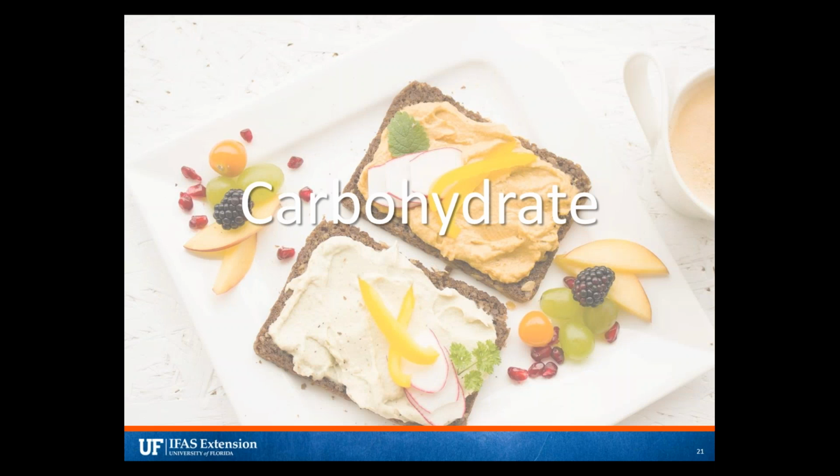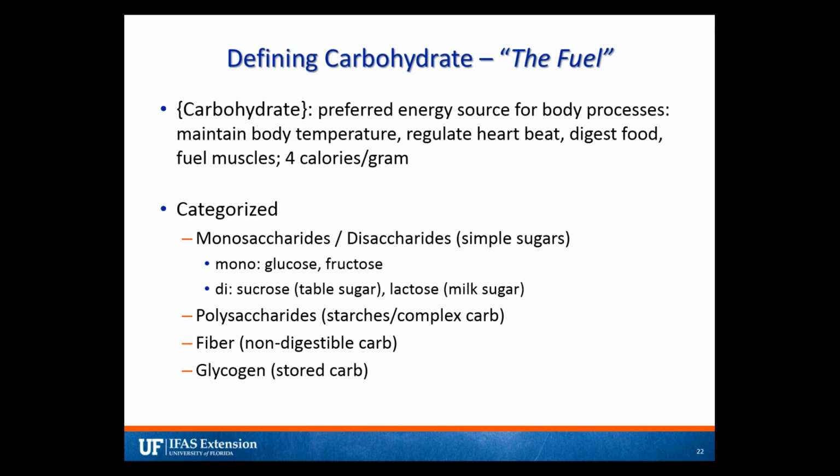Okay, carbohydrate. This is a very contested one in our media right now. So, defining carbs. Carbs are what I call the fuel, and this is because it's basically the preferred energy source for our body processes. It helps us maintain body temperature, regulates our heartbeat, helps digest food, fuels our muscles, and like protein, it's also 4 calories per gram. And carbohydrates are made up of monosaccharides and disaccharides, as well as polysaccharides, fiber, and glycogen. These are just the different types of carbohydrates.